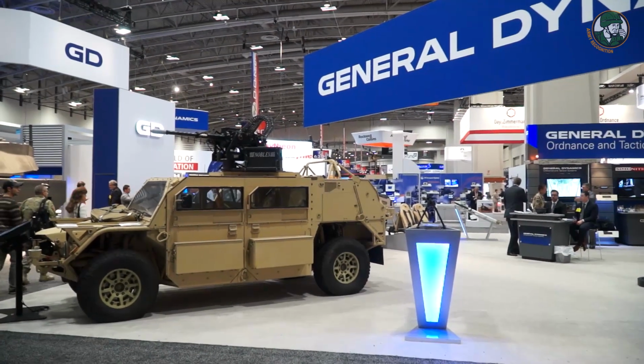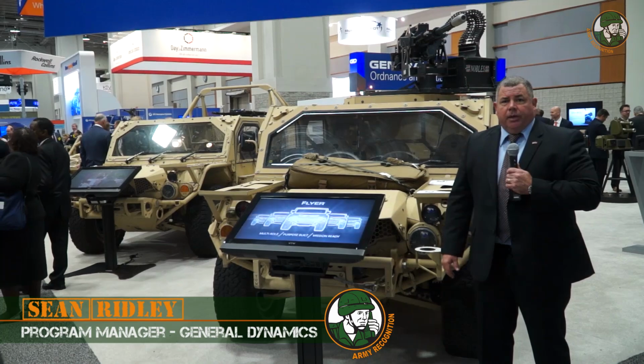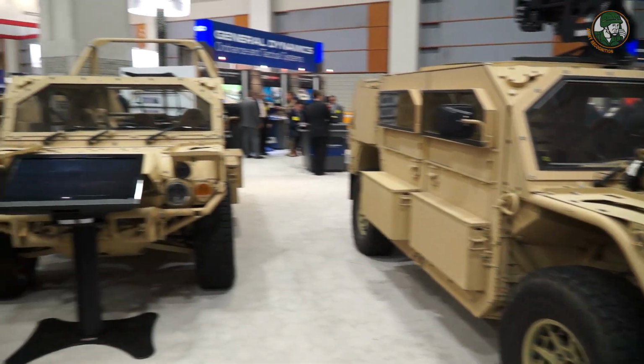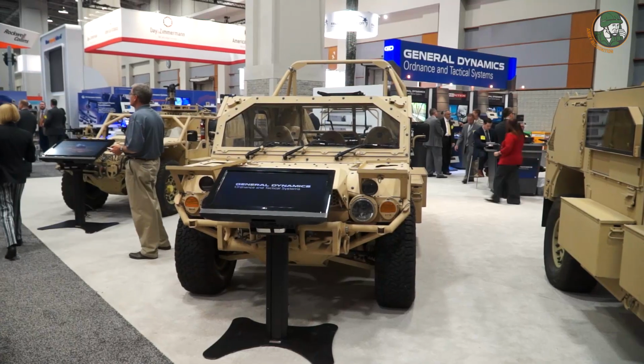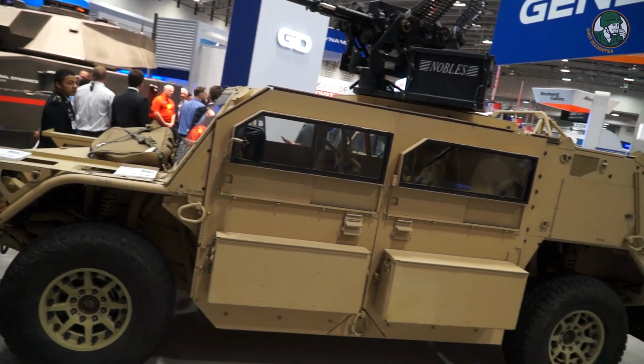So what we're standing in front of is our first variant at AUSA 2016. It is our lightweight reconnaissance vehicle that's built off the GMV 1.1 platform. We've taken our base platform, responded to the Army's requirements of a lightweight reconnaissance vehicle, a GMV, and also a narrow flyer 60. This is the first variant, which is an LRV.